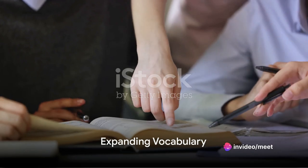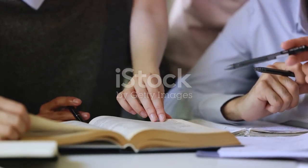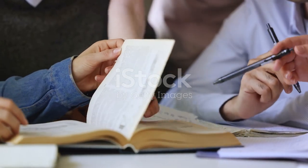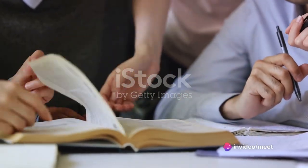Expand your vocabulary to comprehend a variety of topics and language styles. Practice using context clues to infer the meanings of unfamiliar words, but also review common academic and subject-specific vocabulary.